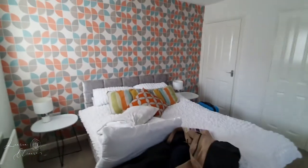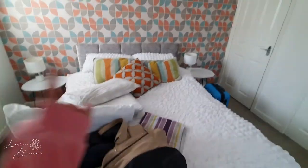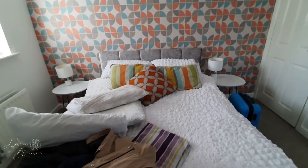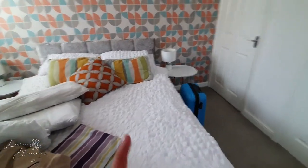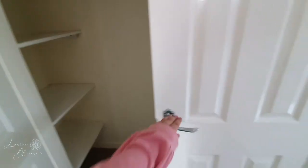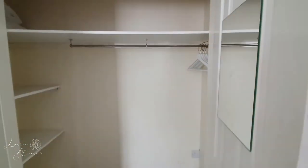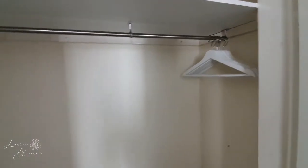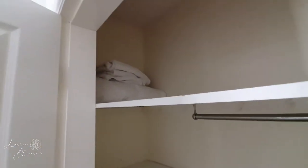This is the bedroom. So I would say it's a king bed, not a double. It looks bigger than a double to me, but we'll see when we lay in it. Josh may need to sleep on the sofa, but we'll see. It's got fitted wardrobes, which is exciting. A few hangers, which I thought there would be a lot more, so we may need to buy some hangers. But yeah, lots of space for clothes, some shelves as well.